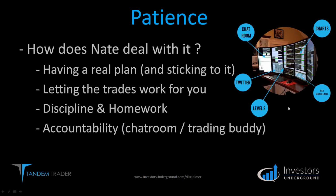Nate. I've spent a bunch of time in Nate's office, and it's a pretty intense place to trade. He's got the chat room, Twitter, the level 2s moving. He's looking up news all the time. He's got surveillance of his whole property on his screen, so he can see when the FedEx guy comes, charts, you name it, it's all happening at once. So, Nate, can you talk about how you balance this fast-paced environment with also having patience?